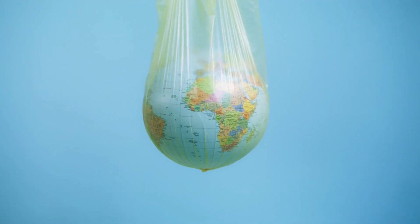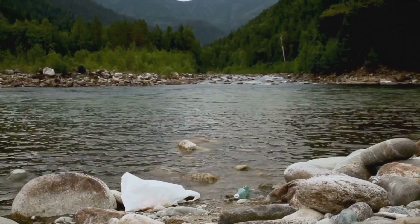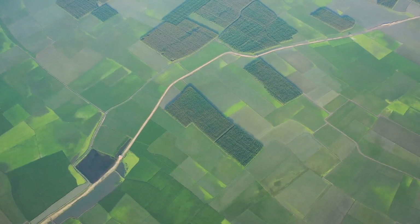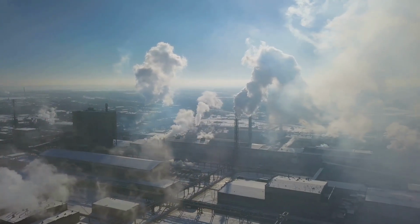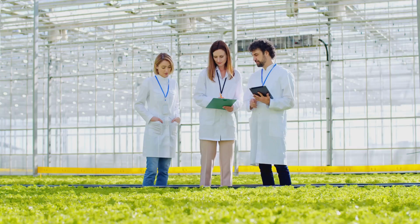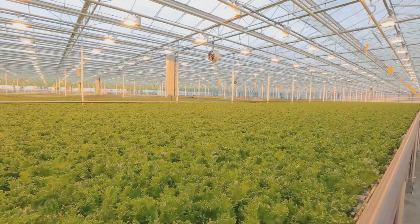Now, why should we care about lab-grown meat? What makes it so important? First off, it's a huge win for the environment. Traditional farming methods are resource-intensive, using vast amounts of land and water, and they contribute significantly to deforestation and water scarcity. Not to mention, traditional livestock farming is a major source of greenhouse gas emissions, which contribute to climate change. With lab-grown meat, we can drastically reduce the amount of land and water needed for meat production, save precious resources, and significantly cut down our carbon footprint.